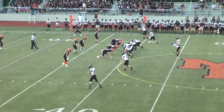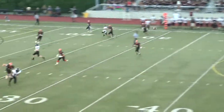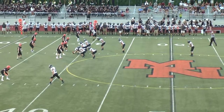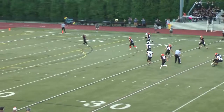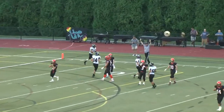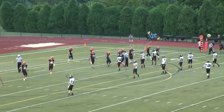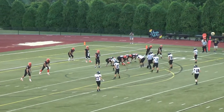Come on. We got you. Vernon Harper into punt for the Raiders. Carmen Christiana in punt return position for Marple Newtown. Spot the ball down at the 8. Ball's down by Radnor. At 10 Tigers. And 10 from the 9. From their own 8-yard line. Doubles tight.